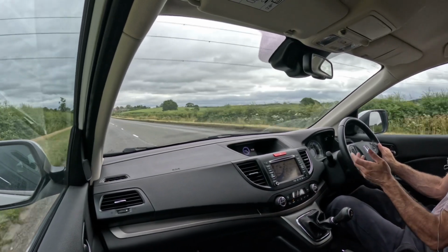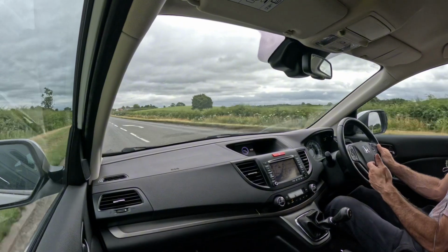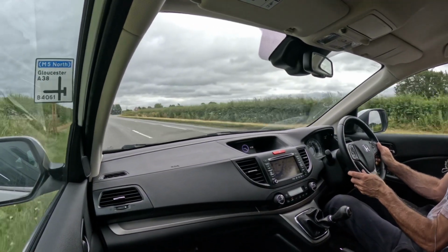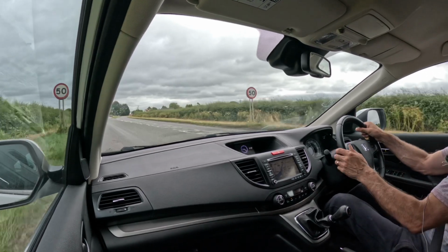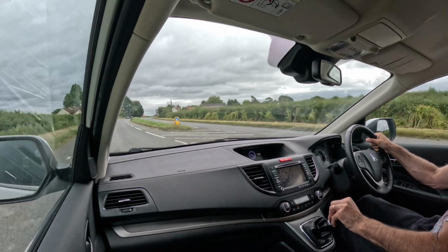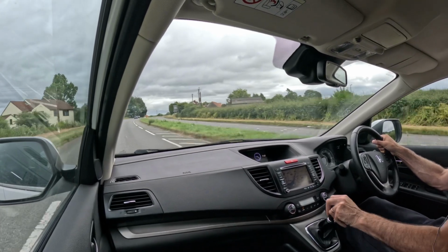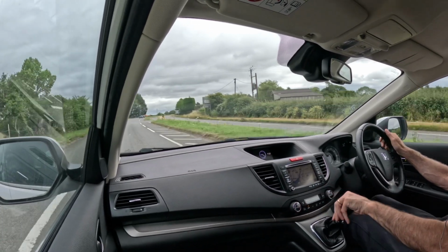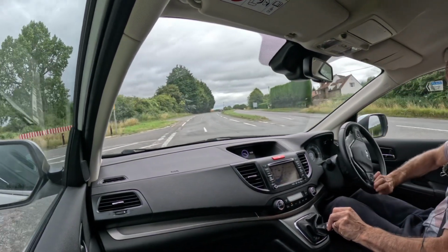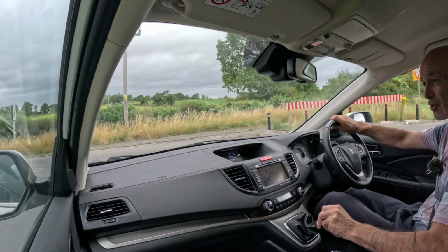Beautifully put together, as always from Honda. Lovely dash layout, very simple and easy to use, certainly by modern standards where you need a PhD just to turn the radio on in most cars, and all working perfectly. Sat nav high up, one of the nicer systems you'll use. It's so simple, all operating exactly as it should.